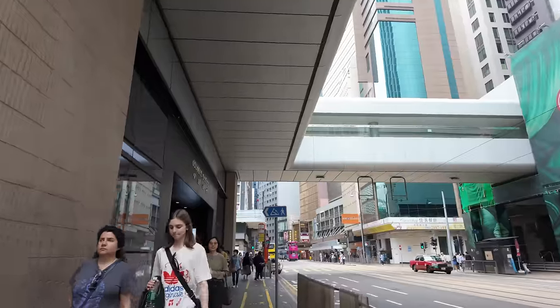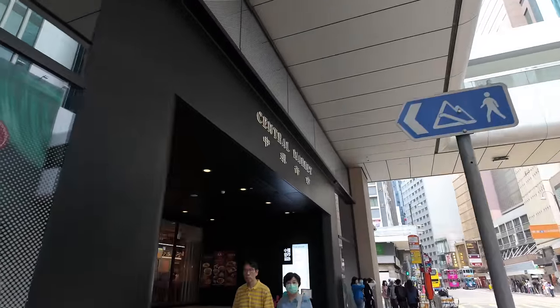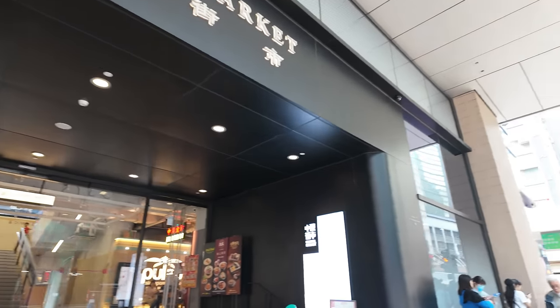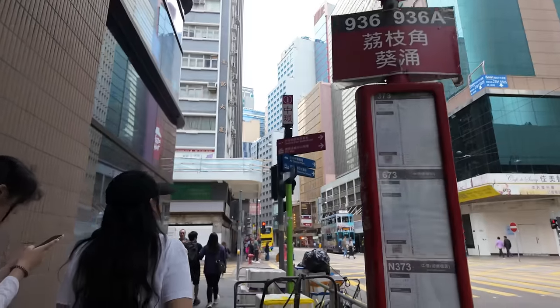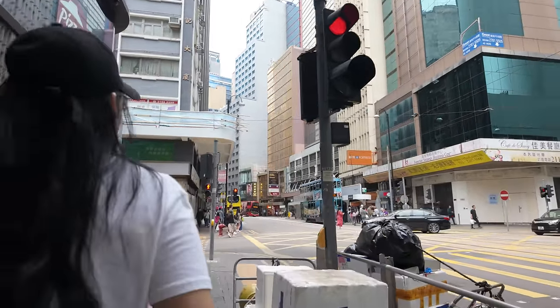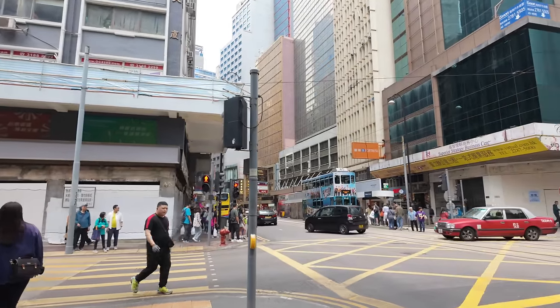Now, this is new. This is the Central Market. They were renovating this for like, I don't know, 20, 30 years. It's now open. I haven't actually seen everything that's inside there. We'll go check it out in a bit. Because the mobile phone places are just down here on the right, I think. At least they used to be.